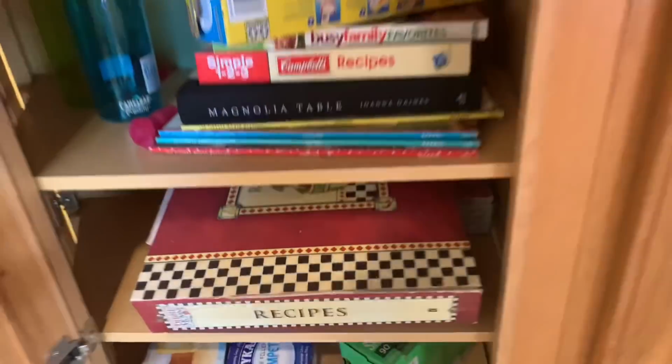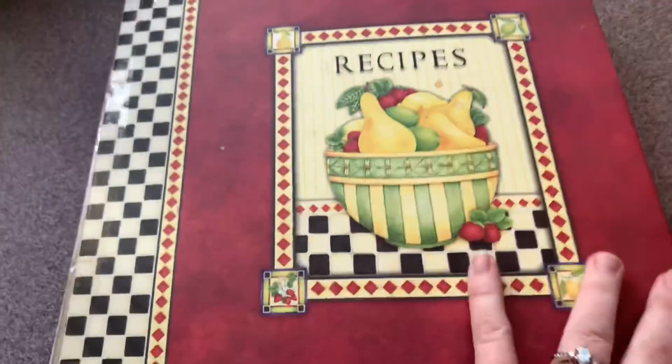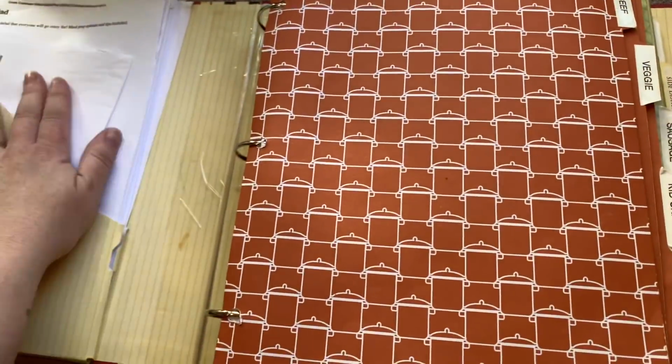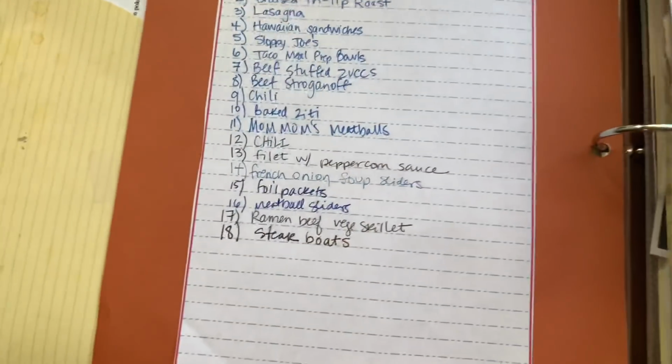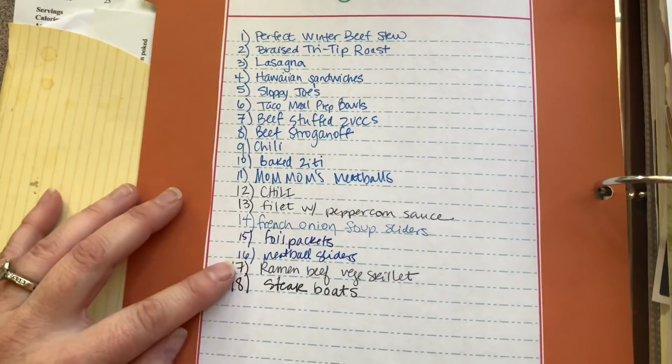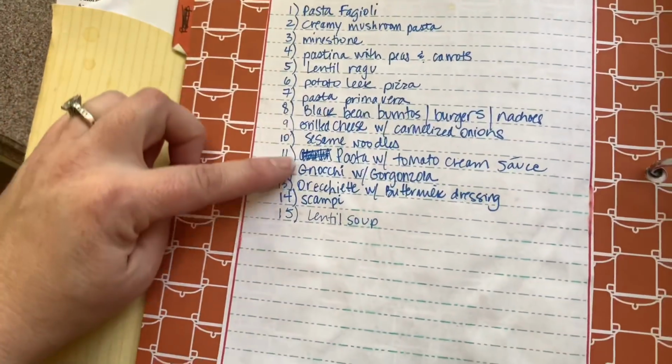Number 3 is my family cookbook. Let me get that. This is our Lucas Family Cookbook, and I have it organized by category. In each category, I have a table of contents for each one of these, so I know the order in which they are, and I can actually just shop for recipes and meal plan straight from my table of contents.